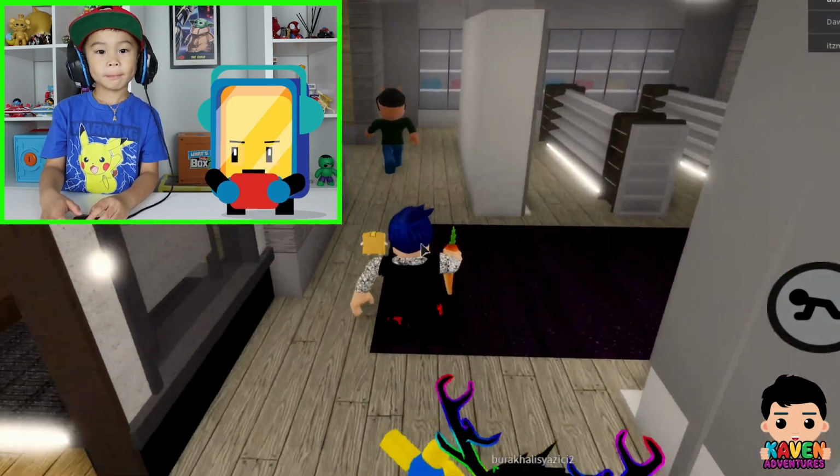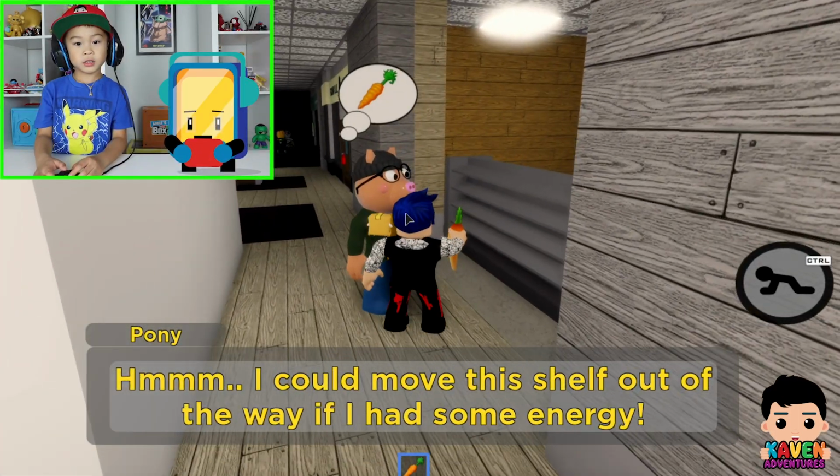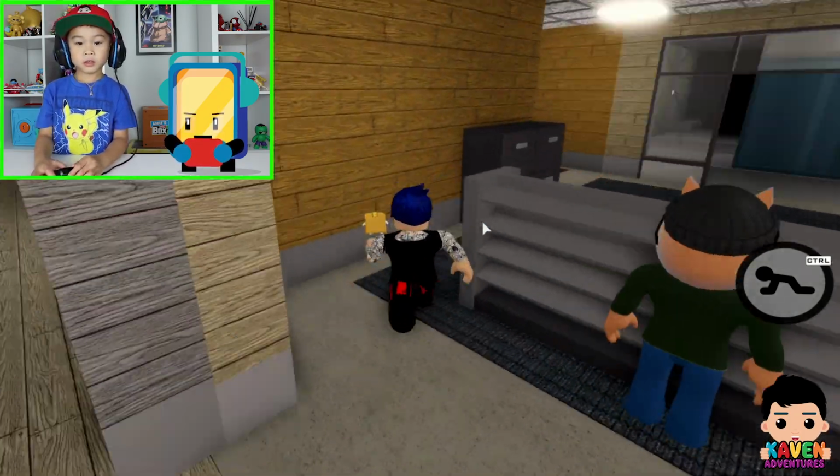Let's go over here. Make sure you don't get me. Here you go, Pony. I could move the shelf out of the way if I had some energy. Take the carrot, take the carrot. Oh, he moved it. All right, let's go.